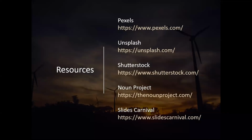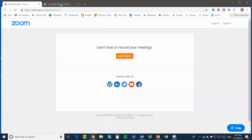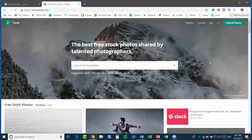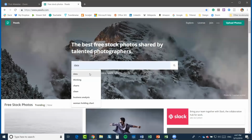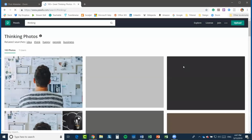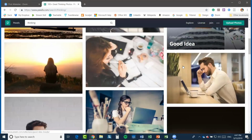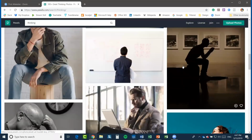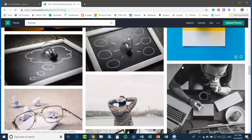I'll just very quickly show you the top one, which is Pexels, so you get an idea of what I'm talking about. So I've just got it here. So this is Pexels. And what you can do is you can search for the image that you're looking for. So if I was maybe looking for a picture of somebody thinking, I can just very easily search for it, and it brings back loads of high quality images that I can just download and I can use in my presentations.